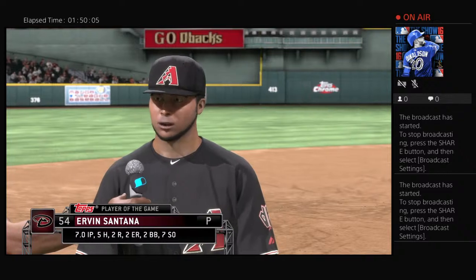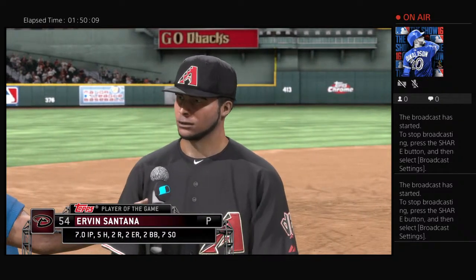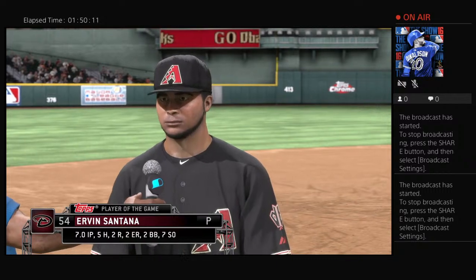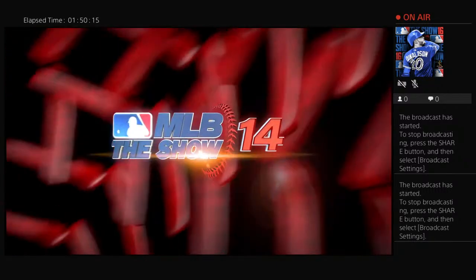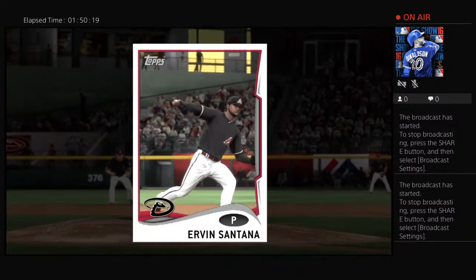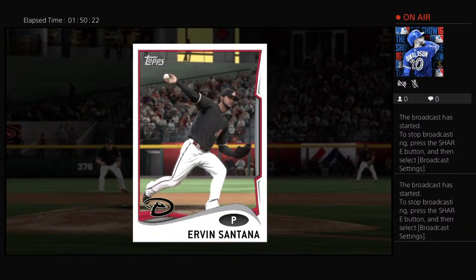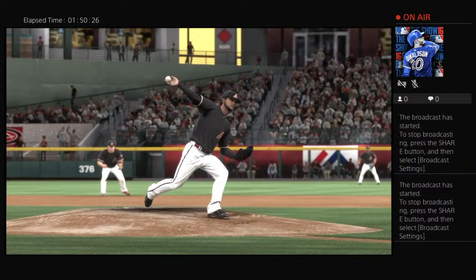And guys, one of the big keys to the Diamondbacks' victory in this one was the start turned in by this man, Ervin Santana. Picture perfect there. He's our top player of the game. And this is what you want out of your starter. Gives him 7 strong innings, sets things up perfectly for his bullpen to get the final 6 outs. He's going to walk away with a victory. Good job.